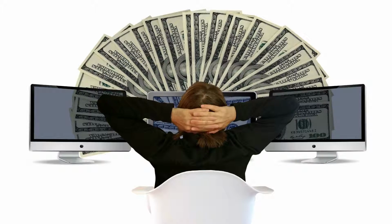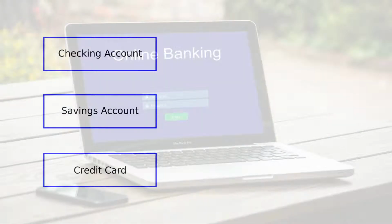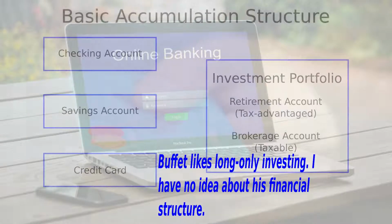The fact is that 90% of the population that isn't already rich needs one checking account, one savings account, one credit card, and one investment portfolio consisting of a retirement account and a taxable brokerage account. That's all you need to do any of the long-only strategies favored by financial planners, most of the FIRE community, and guys like Warren Buffett. The difference is mostly in what they choose to invest in and why.